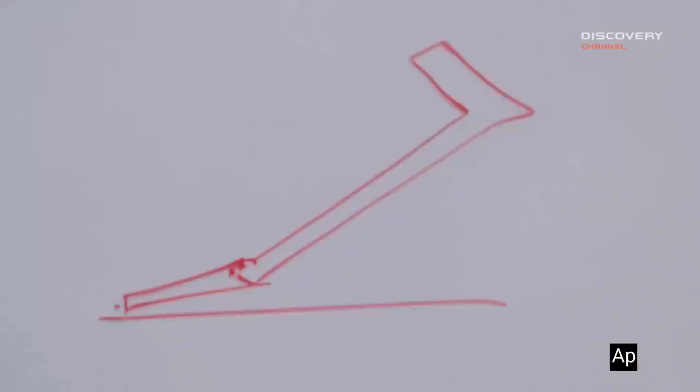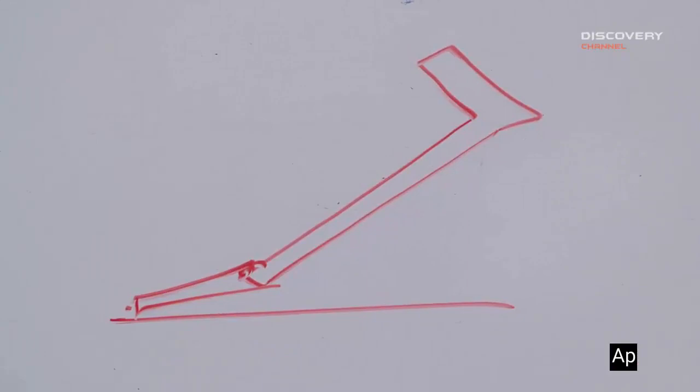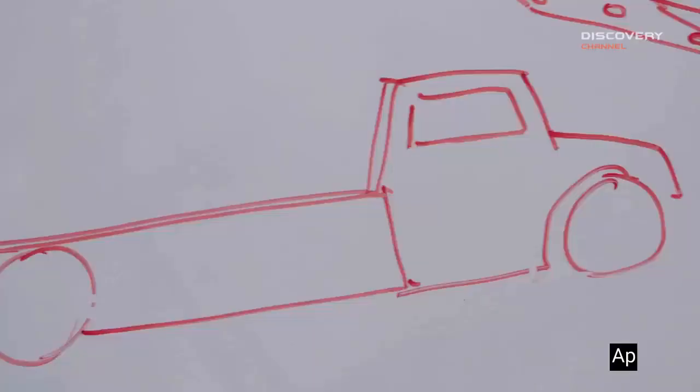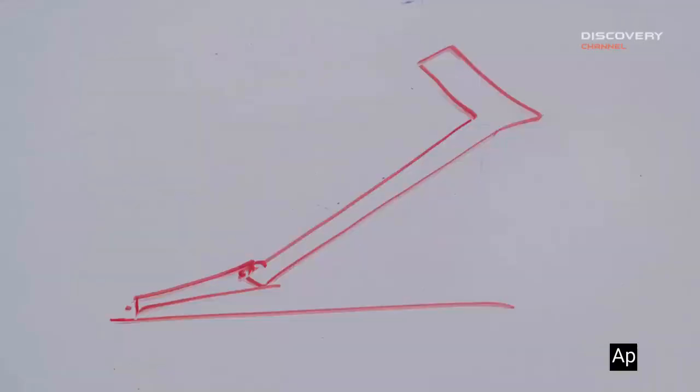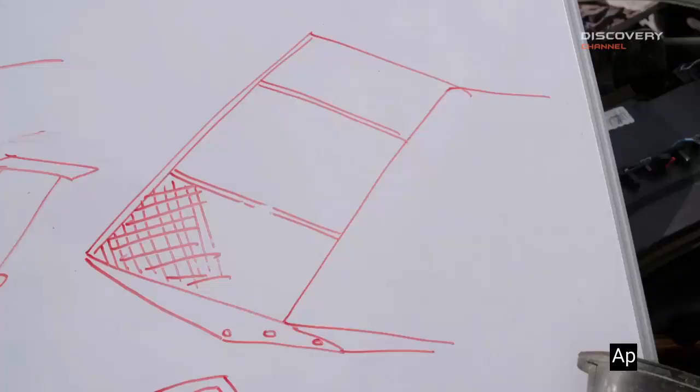Yeah, it looks like a spoiler. When you go down, then it works like a ramp. Supercars have spoilers. Yeah, of course. It's a super transporter. The plan is for Dan to fabricate an angled extension to the loading bed that will soften the climb. It's a great idea. Works in a simple way. No hinges, no mechanisms that can fail. So all we've got left to do now is fabricate it.